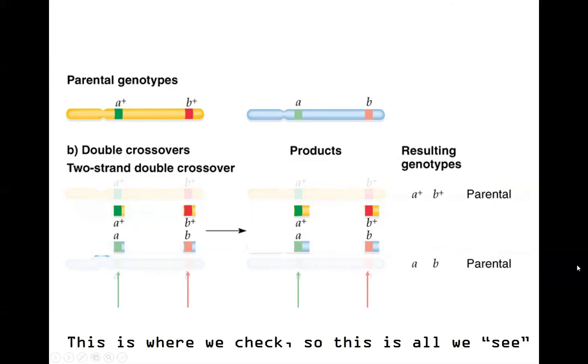Okay, so we can focus in on that. And again, you see that we have our wild type A, wild type B still in coupling. Here we have our recessive A, recessive B still in coupling. So regardless of any crossovers that actually happened here in the center, the recombination that happened, we cannot account for it because we only can see these places. So that makes these gametes the parental gametes as well. You can see in this scenario with a double crossover, all we did was exchange some material in the middle and end up being parental.